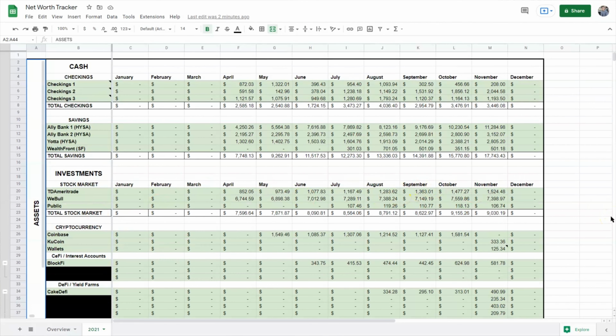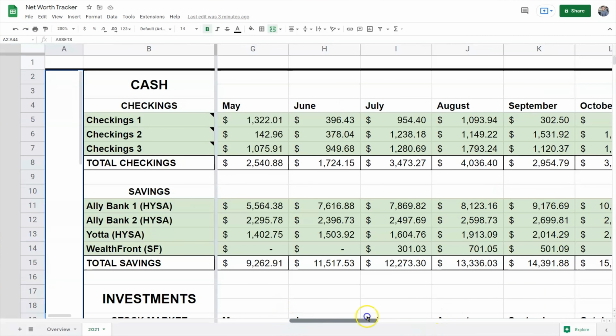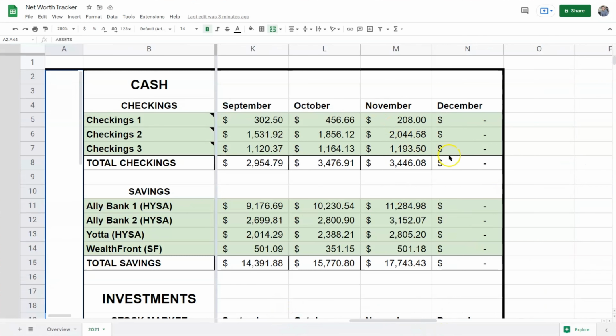So here we are on my spreadsheet. As you can see, it is totally different compared to my last update, and I just did a little bit of upgrades, some organization, labeling and stuff like that. Nothing different really when it comes to the functionality, it's still the same. But anyway guys, let's move over to this November section and start this.